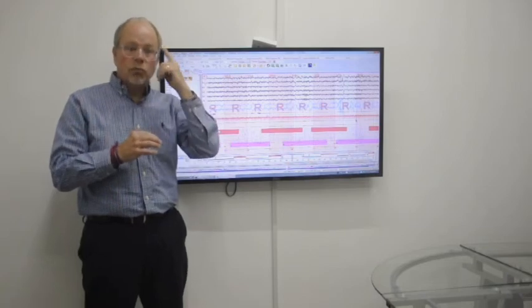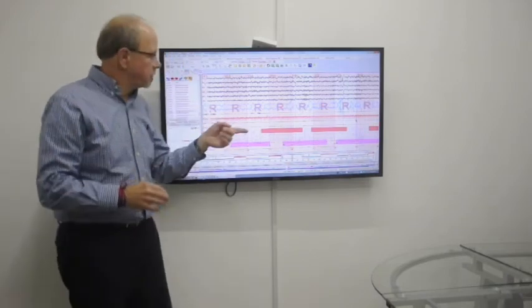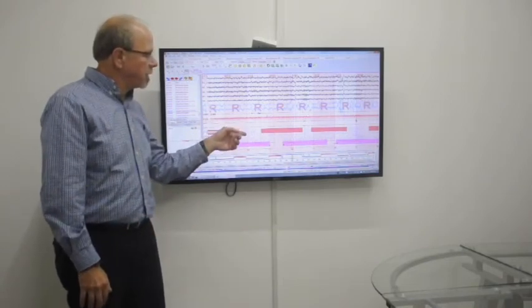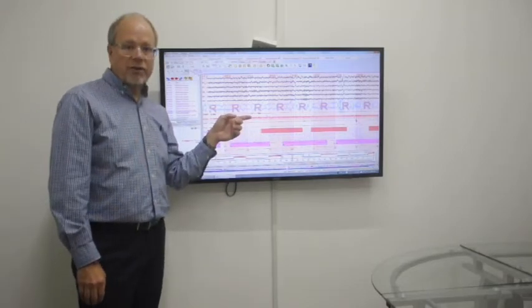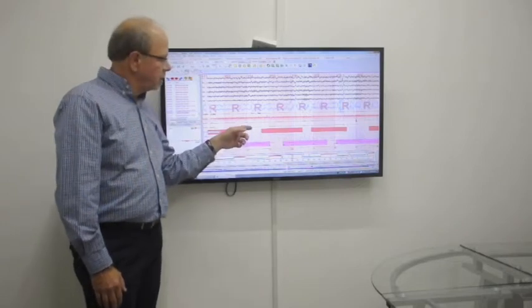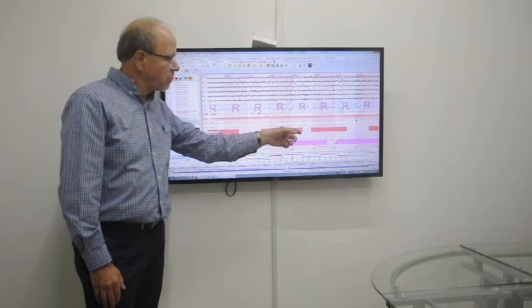Your brain recognizes this. Your brain then wakes you up, which is what's happening here. The patient is awake and starts to breathe normally again, because the problem is not during wakefulness, the problem is during sleep. Then, as you can see, the flow changes again, and there's another episode of no flow.